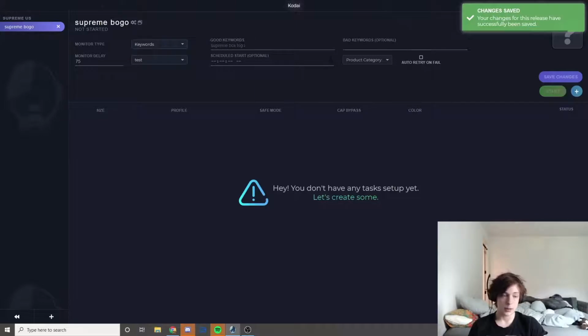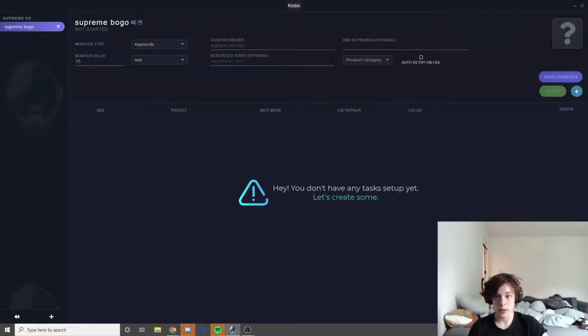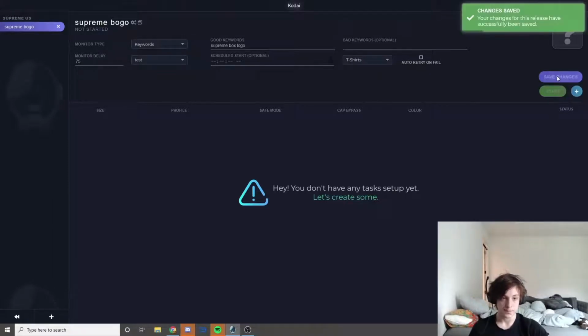Now, our keywords that we want to use for Supreme Box Logo Week, they already have it filled in. We're just going to write Supreme Box Logo. So Supreme are dropping box logo sweatshirts, and I think they're dropping beanies as well. So you want to make sure you go to the product category and select t-shirts. After you've written all this down, you want to hit save changes and then you're good to go.